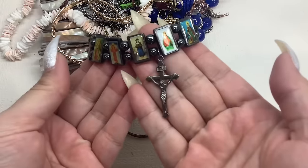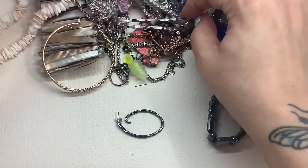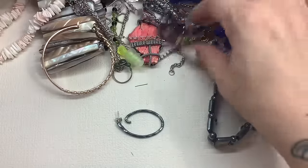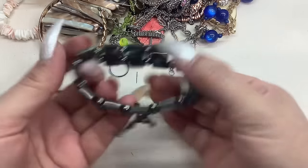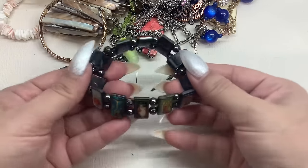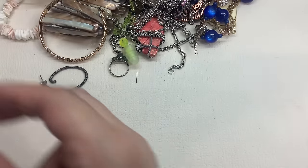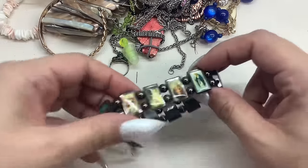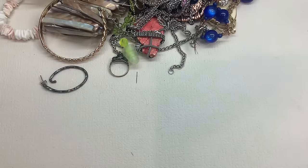All right, so we have a religious bracelet. I wonder if we have anything else religious. I could do a little lotsy. I don't see anything, so we'll just do this. It's in good shape. It looks like it's hematite. It's stretchy. The stretch is really good. It's sitting at 7 inches without having to stretch it. So we shall sell this bracelet, number 22, and we'll do that for $4. Number 22, $4.